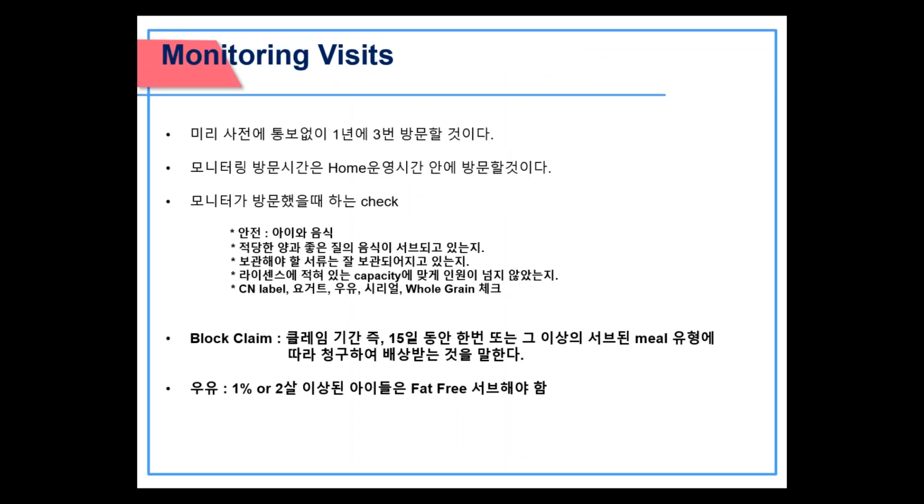Monitoring visits. 3 unannounced monitoring visits will be done each year. Monitoring visits are done during the provider's hours of operation. Monitor will observe safety, children and food, appropriate portions and/or quality of meals, make sure record keeping is up to date, capacity of license, providers must stay within their licensed capacity, CN label, make sure appropriate yogurt, milk, cereal and whole grain is served.